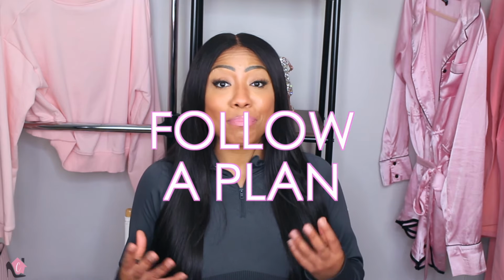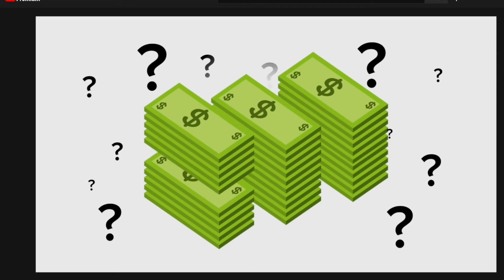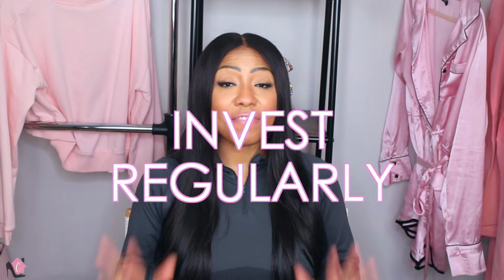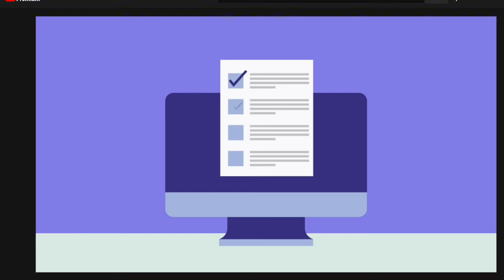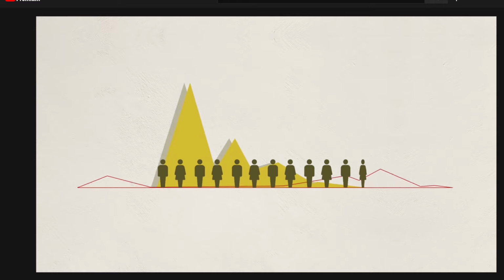Eight, follow a plan. This is where you have to have discipline and stick to your plan or strategy. Don't get distracted if your portfolio starts performing too well or too bad. Stick to your plan, stick to your strategy. Nine, invest regularly. Invest for the long term, and even if it's just a little bit, try to invest regularly and or when you get a good opportunity. Ten, continue learning, continue researching, and continue growing your knowledge. The market changes all the time and you have to keep up with it.